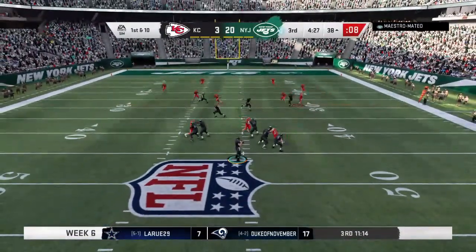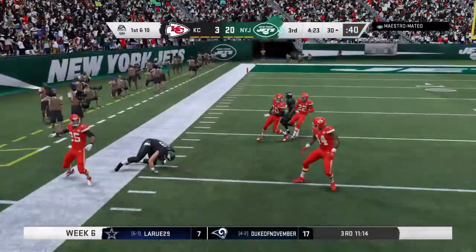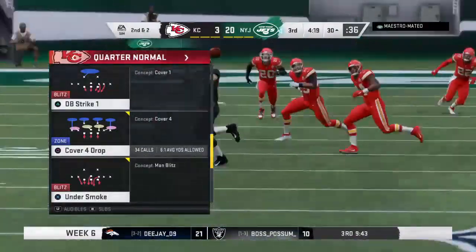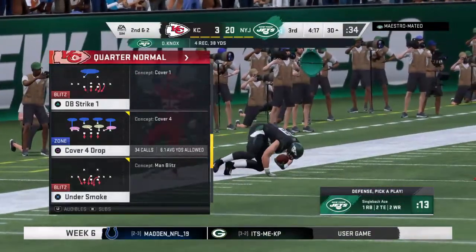On 1st and 10, here's Locke. It's Knox, the tight end, making the catch. And the result here, a pickup of 8. Leaves him with 2 to go on 2nd down. A good pickup there. 8 yards on the first down completion.